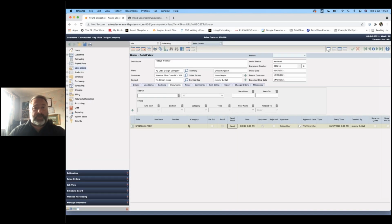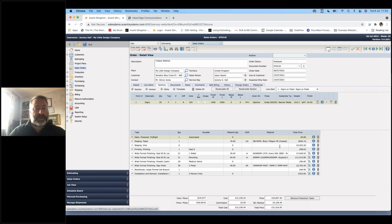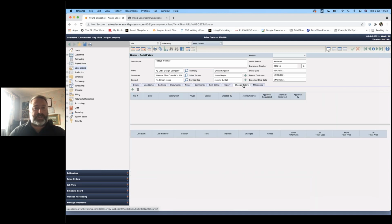Okay, so this job is now obviously ready to go. It's in a release state. The release state means that I can no longer edit anything in here, because everything's locked down now. The only way I can do that is to use what we call our change orders.